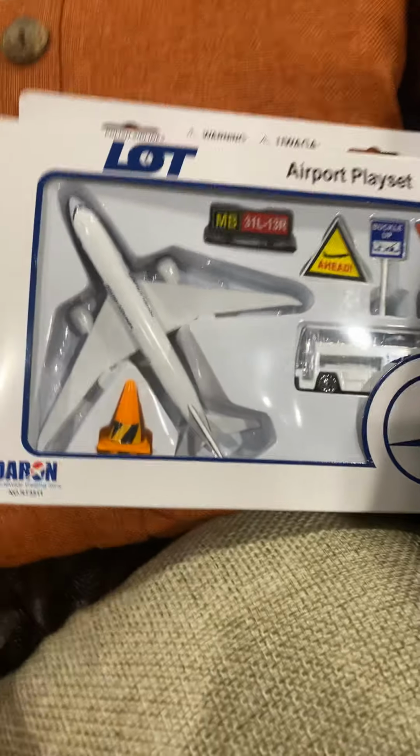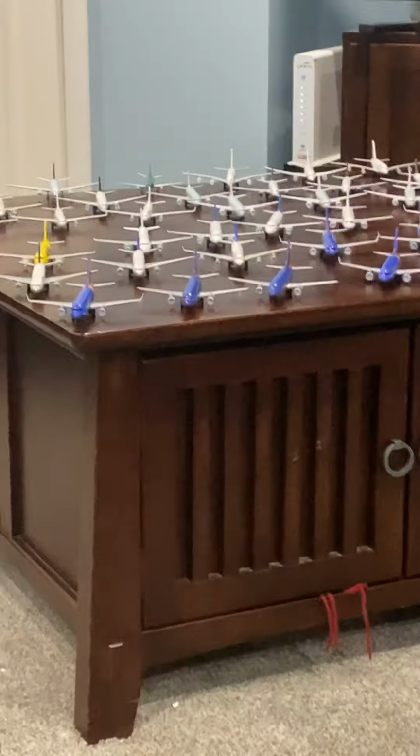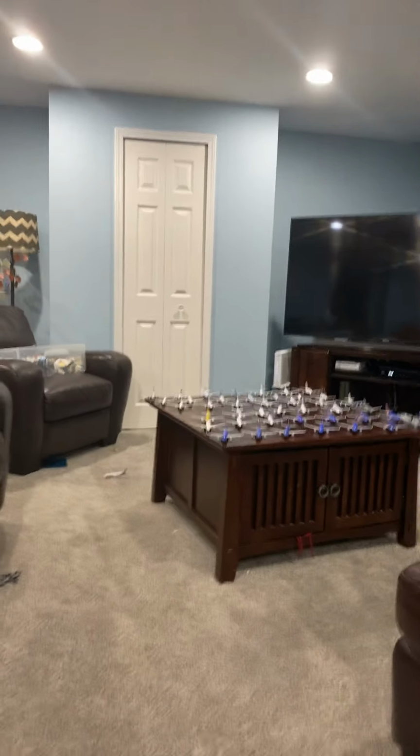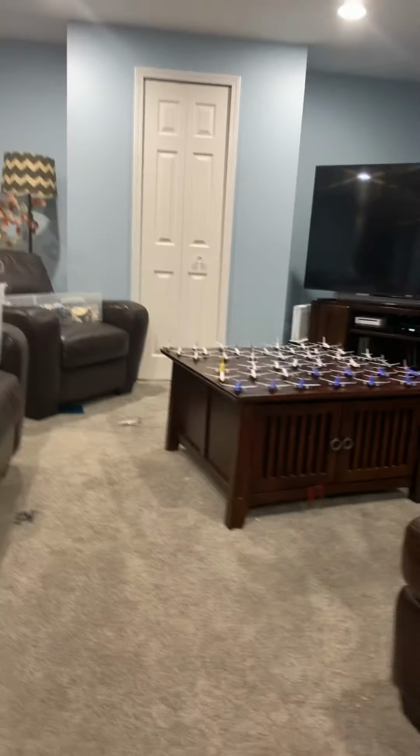Anyway, this is the new playset called LOT Polish Airlines Airport Playset. And this is going to be my first unbox not made by Darren, which most of these planes out here on the field, 95% of these airplanes, are made all from Darren. And there's still way more planes from Darren out there. I can still put way more Southwest out there on the field. That's why I make Chicago Midway. And Atlanta, I can make a whole row of those too. But let's get into the unboxing.